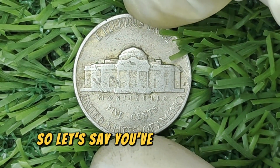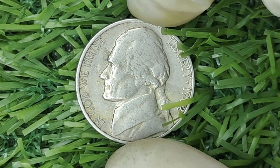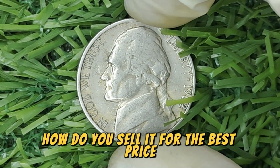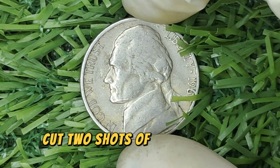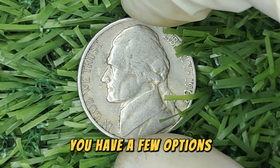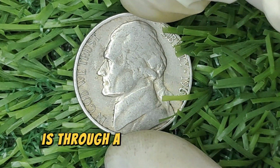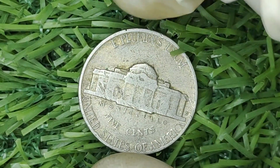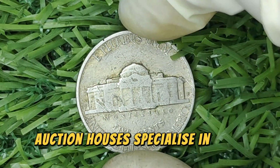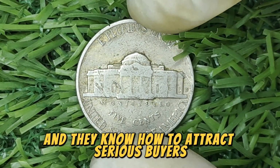So, let's say you've got this rare coin, and it's worth a fortune. What do you do next? How do you sell it for the best price? You have a few options. The most common way to sell rare coins like this is through a reputable auction house. Auction houses specialize in rare and valuable coins, and they know how to attract serious buyers.